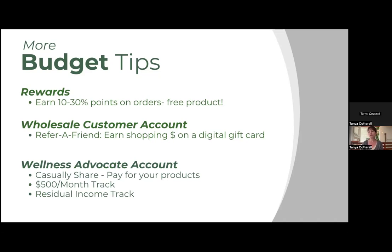And so we have people that do this, and I train people to do this. I have a team of 50,000 people, and I train a lot of people to reach whatever goal they want, whether it's just shopping and earning some points, or if you want to casually share with people, just to earn enough to pay for your products, we have a way to do that. If you want to take the $500 a month track, pay for your products and have a little extra spending cash, that's a really easy and fun way to do it.